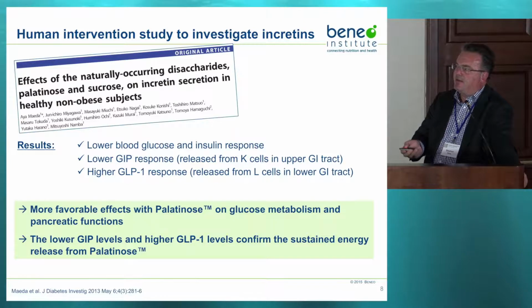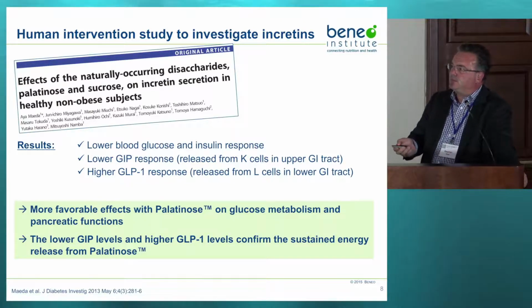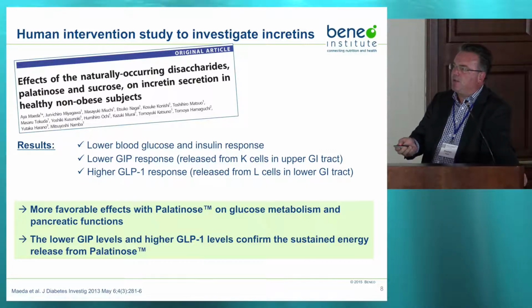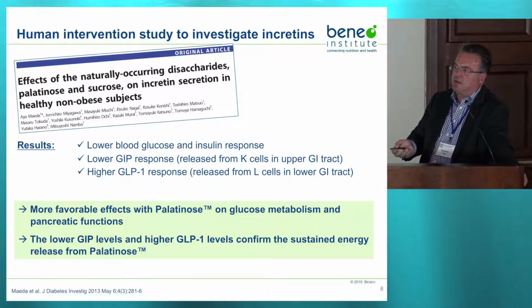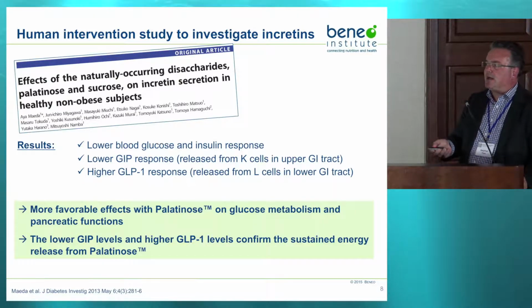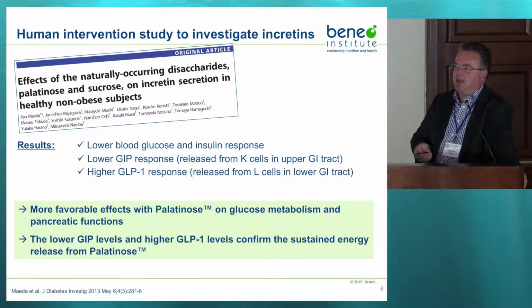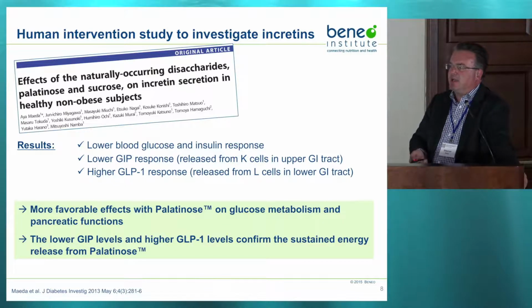So from this study, the authors concluded that in addition to the lower blood glucose and insulin response, you see a lower GIP response, and GIP is released from the K cells in the upper GI tract, and you have a higher GLP-1 response, which is released from the L cells in the lower GI tract. Based on these two observations, it could also point in the direction that Palatinose as a disaccharide is more distally enzymatically hydrolyzed compared to sucrose, and thus provides a more sustained release of carbohydrates compared to the more rapidly available sucrose.